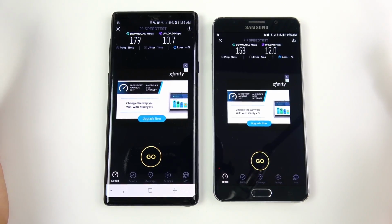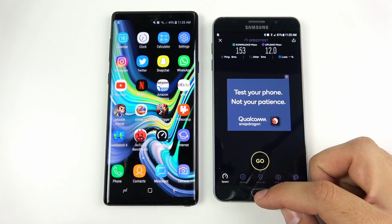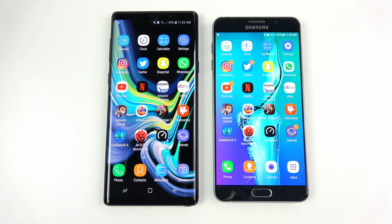But I have found the Note 9 on LTE and mobile data to be quicker to load stuff than the Note 5. So take that for what it's worth.